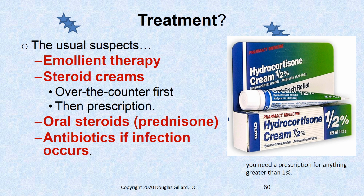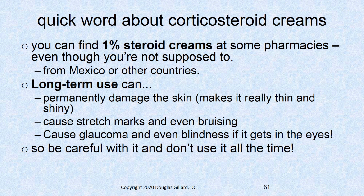If that doesn't work, you go to over-the-counter steroid creams, like hydrocortisone cream. It shouldn't be more than 1%. They should usually be either 0.5% or 0.75%. There are some from Mexico. There was a paper on this in some of the journals I get that talked about how from Mexico and from China, some 1% hydrocortisone creams were coming onto the market, and they're not supposed to be there. Although if you use it appropriately, that's great, but if you get that stuff in your eyes, you can get cataracts, go blind. Some people are allergic to that. If you keep using it all the time to stop the itch, it'll wreck your skin. It'll make your skin really thin and shiny looking, and it'll never be the same. It's like it's scarred. So you've got to be careful with that. It can even cause bruising in the area.